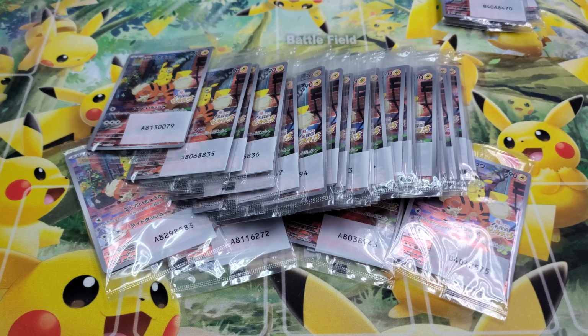But what about the promo cards? Well, the promo card has been selling on eBay for around $22 to $25 in the first few days of release. There weren't a lot of buyers at that time because everyone was still very busy trying to get those Van Gogh Pikachu cards. And I think this card was definitely overshadowed by Van Gogh's Pikachu promo cards.